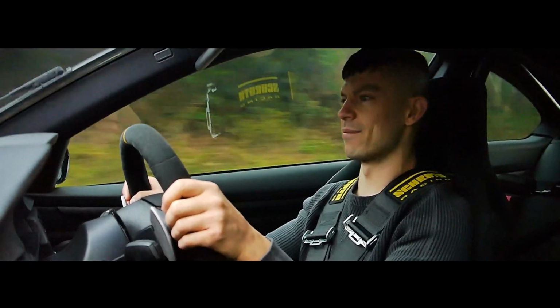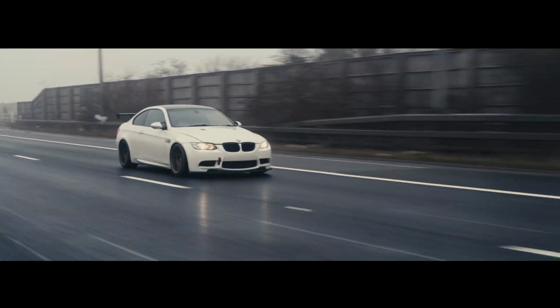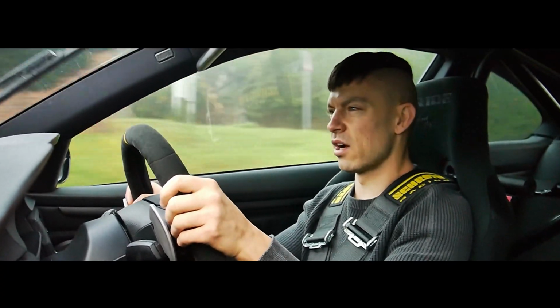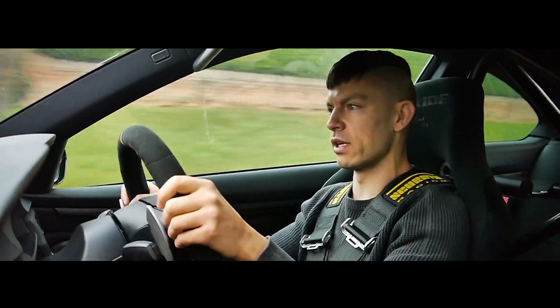The geometry setup's really aggressive. I don't know exactly what degrees of negative camber we've got on the front, but I'm going to go out on a limb and say it's probably around 4 degrees.